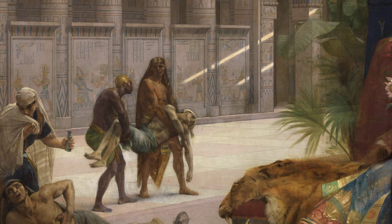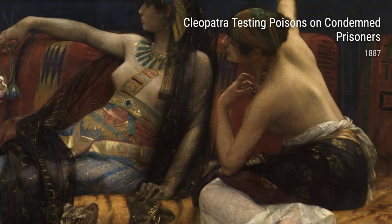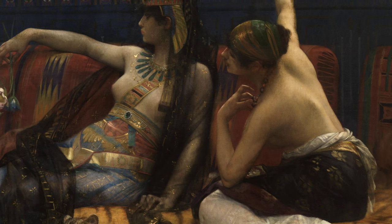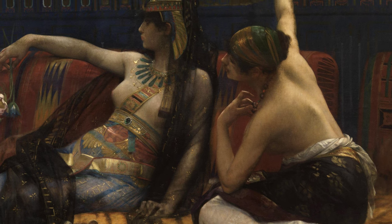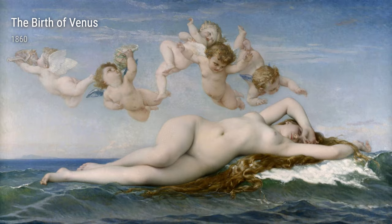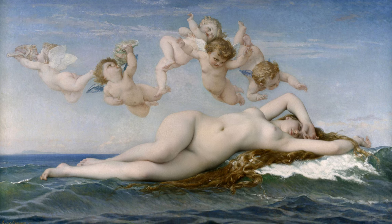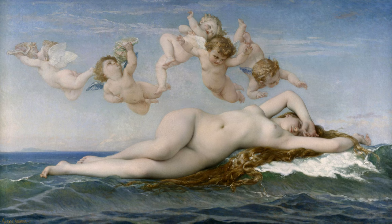One of his notable pieces is Cleopatra testing poisons on condemned prisoners from 1887. This painting captures the dramatic and mysterious nature of Cleopatra, the ancient Egyptian queen. Cabanel's attention to detail and his ability to depict emotion is truly evident in this artwork.